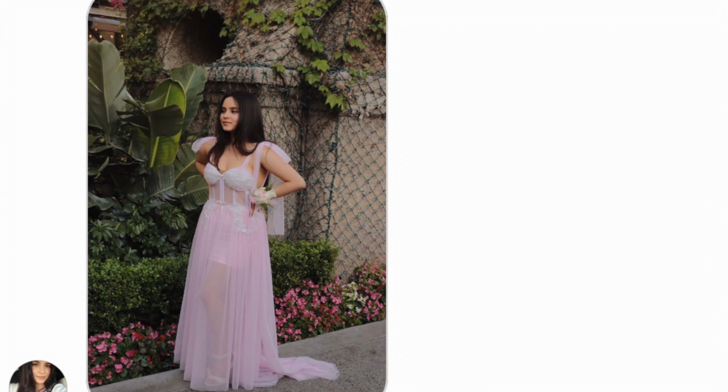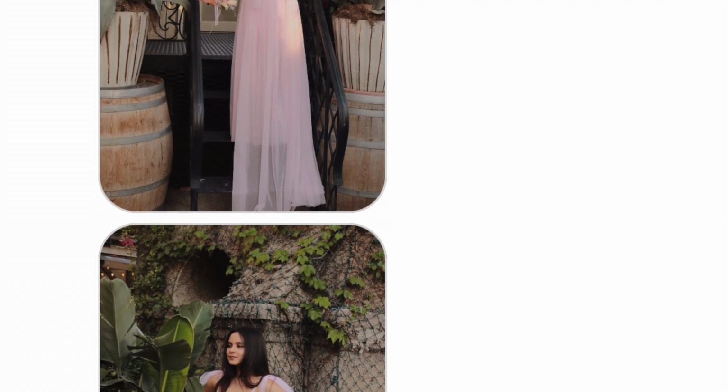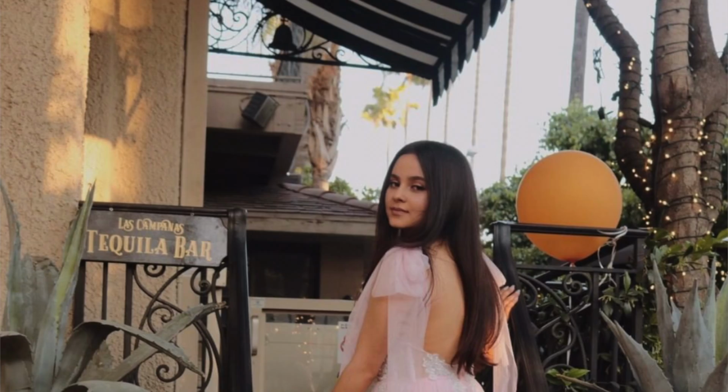Next up, Kelty sent me her prom look, which is this gorgeous pink moment. It's a tulle, a beautiful, whimsical, romantic pink moment. I'm just in love with this.